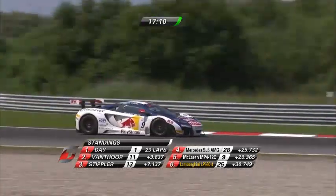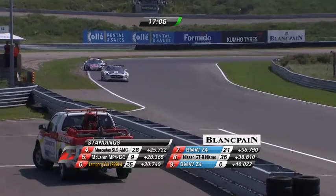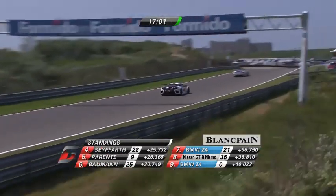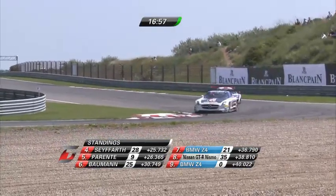17 minutes to go here in Zandvoort, and Alvaro Parent is still chasing down Jan Seyfarth, but not quite with the same urgency as before. Braking down into the chicane.